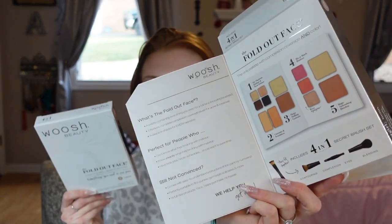All the brushes are made with synthetic hairs. I love that. They're not cheap brushes. They're pretty good. They give you a whole layout and everything else that you need to know inside: who it's good for, why it's convenient, why spend the money on it.